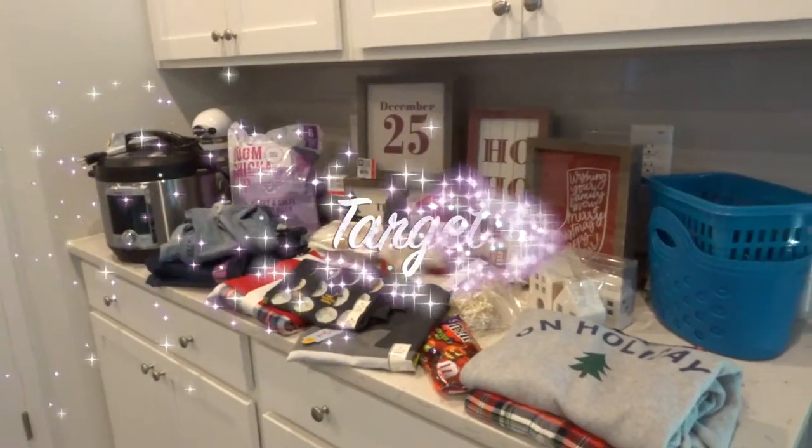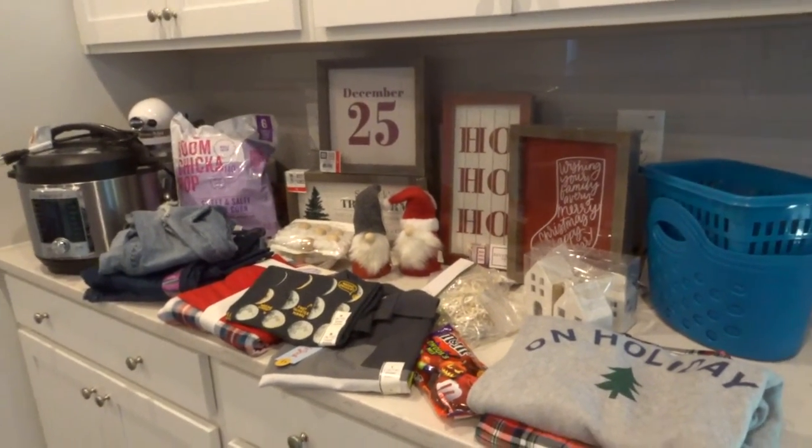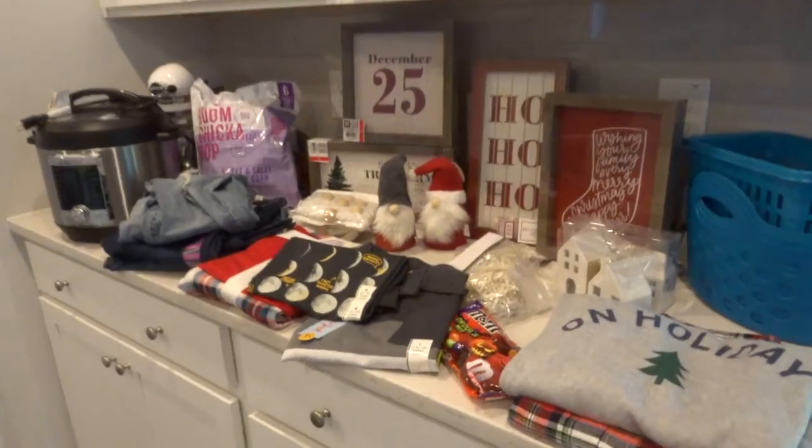All right, this is my Target haul, y'all. It was like $250. It's so much, oh my gosh. But it's because I got three pairs of jeans. You can't try anything on, of course, so I have to try them on and take them back.